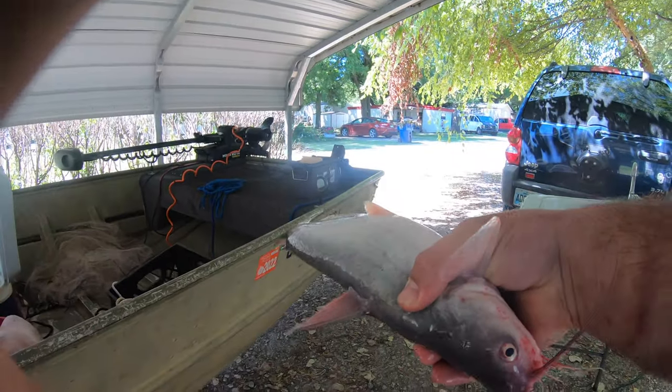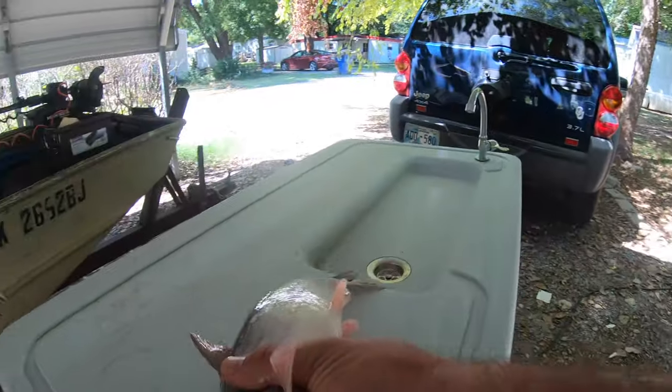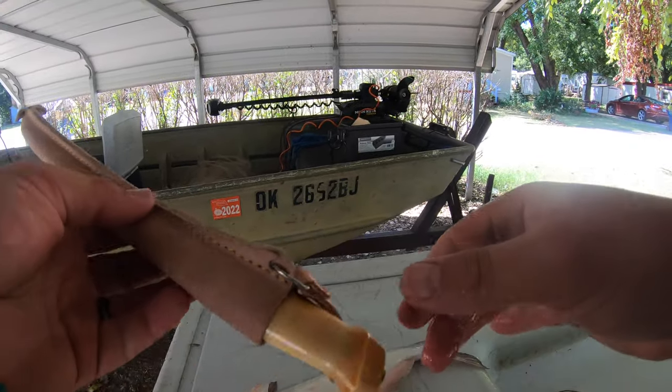All right, so we made it home with our catfish that we caught. I'm fixing to show you guys how to cut it up, clean it, and then we'll take it inside and cook it. So y'all stay tuned. Perfect eating size right there. We'll set him up on the table.